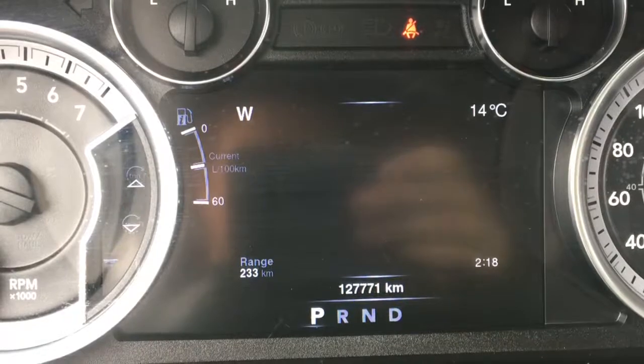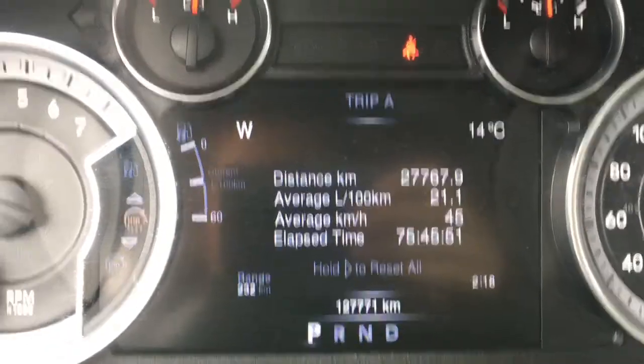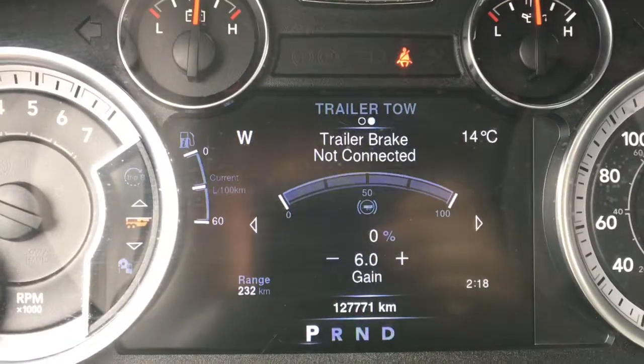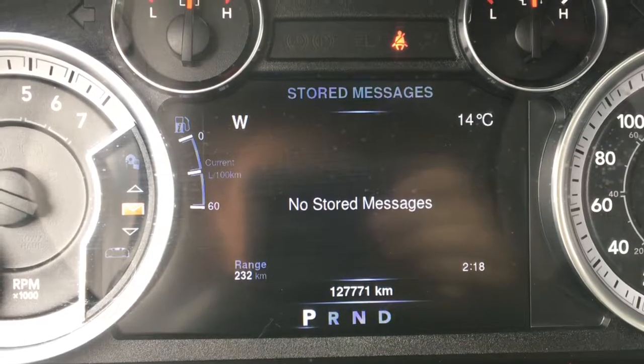You have a trip A calculator and a trip B calculator. Both of them tell you how far you've driven, your average fuel economy, your average vehicle speed, and the time you're driving for. Hold this button here, you can reset one or both of those. Trailer tow area lets you know what the gain's set at. Audio center lets you know what's playing on your media. Message center in case this Ram wants to tell you something.